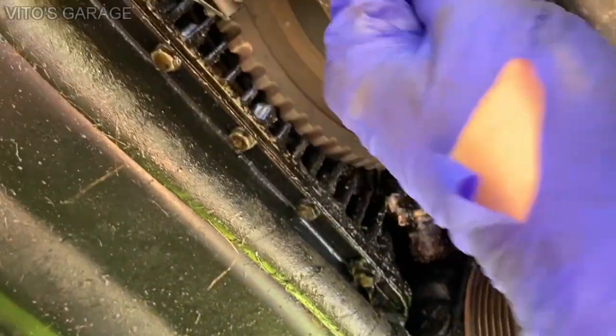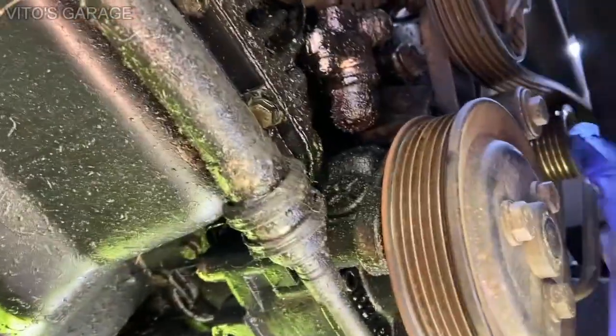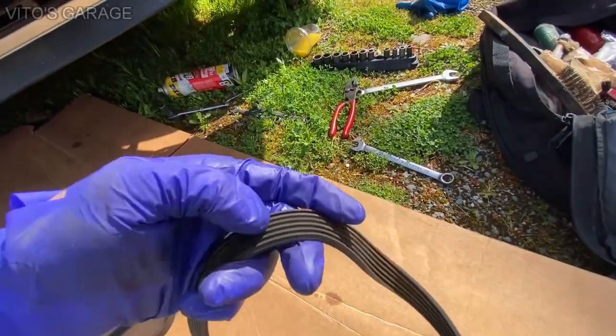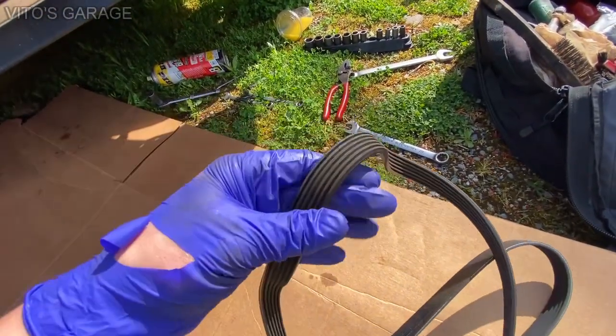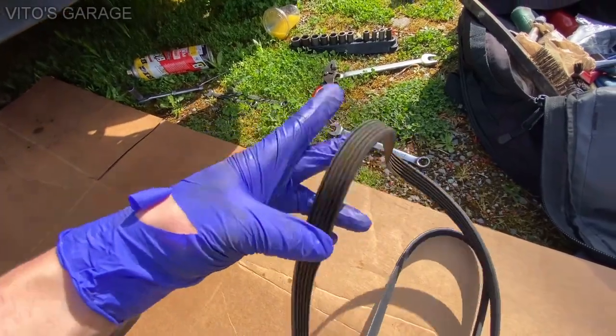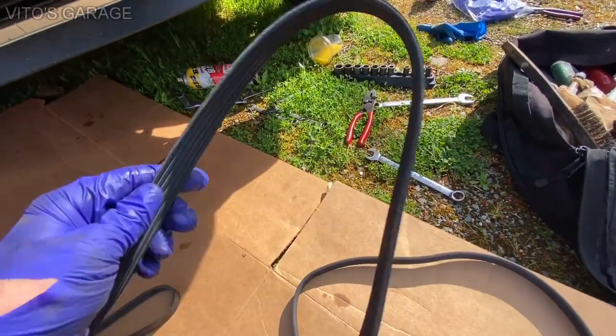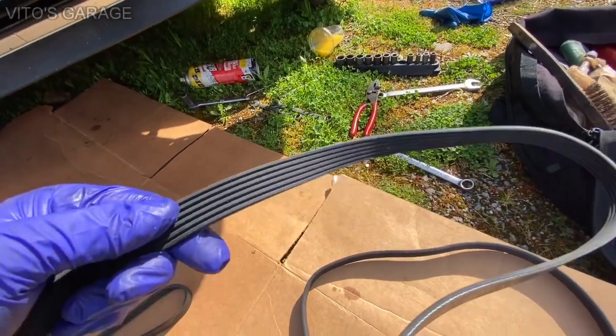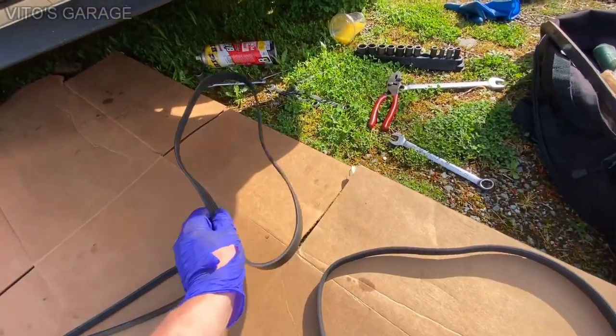Yep, so I'm gonna take these belts off. No smoke, there was no rough sounding, right. Okay, so this is one of the belts. This is how it looks. It's pretty cracked up, really old, and we're gonna replace it with a brand new one. This one, really very nice.